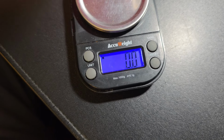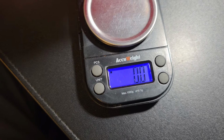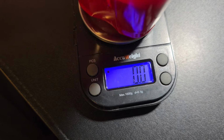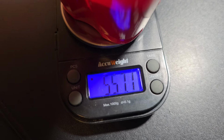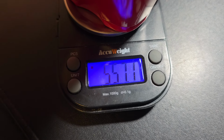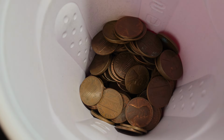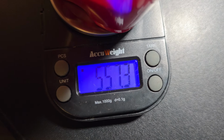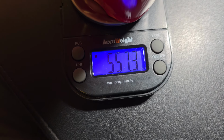Alright, here we go. I'll take a guess on this one. 360-ish. Woo! Way off. 557.1. Wow. Haven't weighed in a while, apparently. Alright, let's see what we do with group 2.